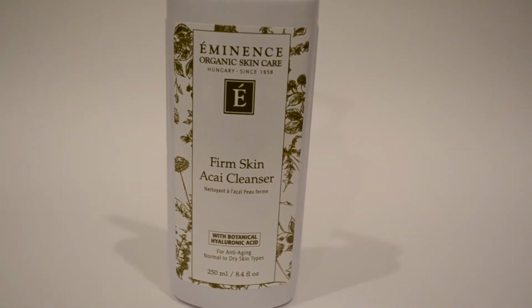I'm going to be doing an entire skincare routine in terms of what I do when I pamper. There are a couple of elements that I don't do every day that I'll be adding here just to showcase some things that I use. So first we've got the Firm Skin Acai Cleanser. And so what I'm going to do is wet my face.